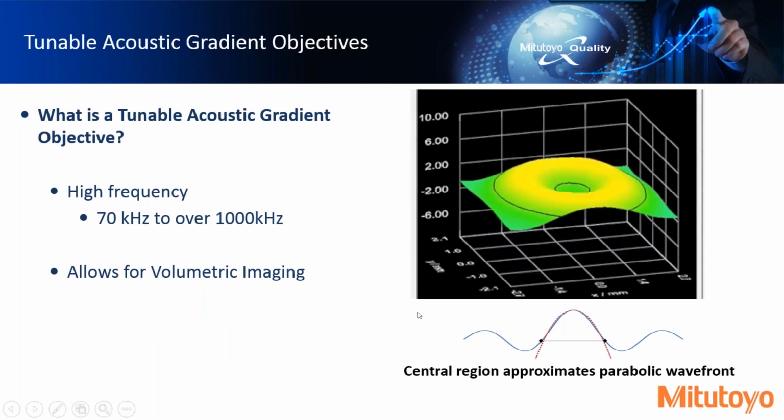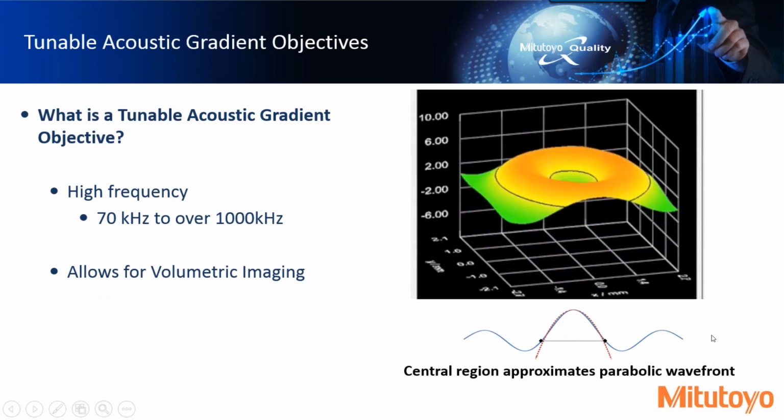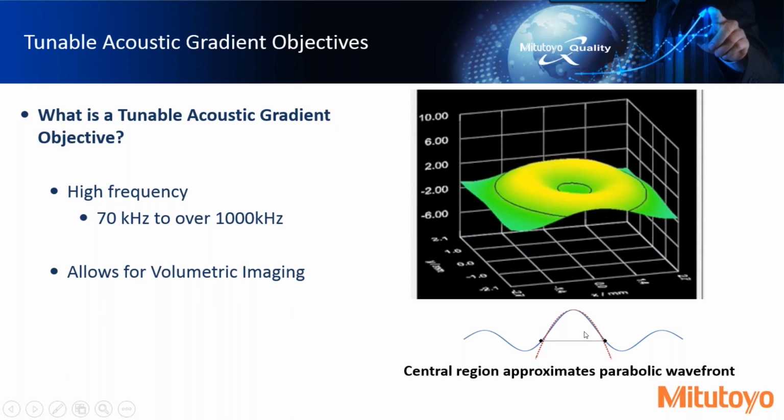Sorry about that. The other image is actually showing you three-dimensional data. Sorry about that.